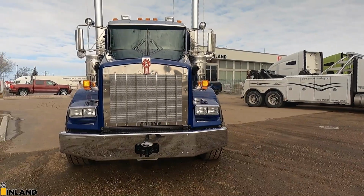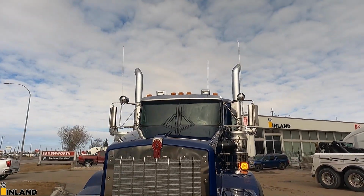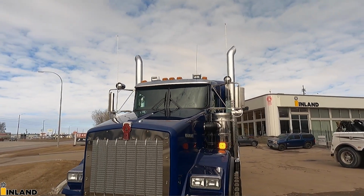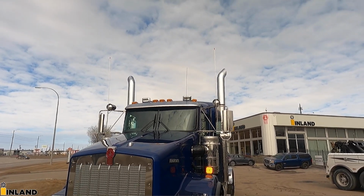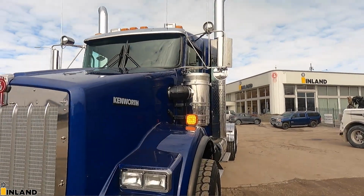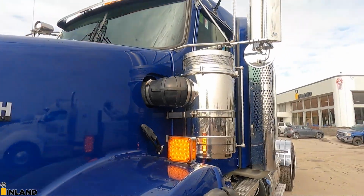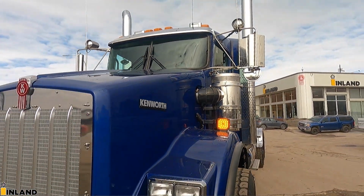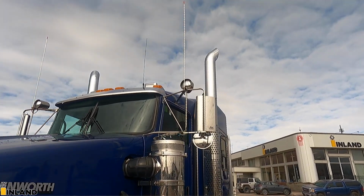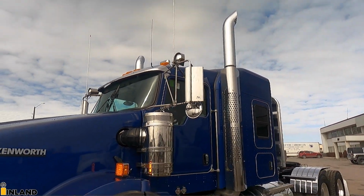Got the extra ribs in the grill here, so you can see that there. We ordered it without a factory visor because I had full intent of putting on a different type of visor, but we ended up putting the factory one back on. So that's what we got up there. Air horns and the LED roof lights up top as well. We got the 13-inch air cleaners on here. I prefer the look of the 13-inch on the T800s. The 15-inch look a little bit too big, in my opinion. So that's kind of how I ordered it for stock. And then we got the power mirrors both sides with the load lights on the mirror brackets as well.